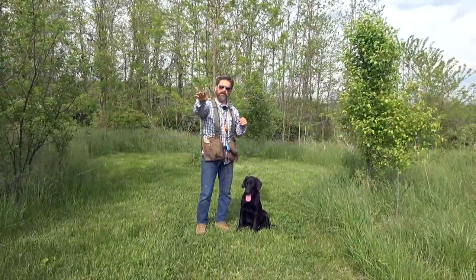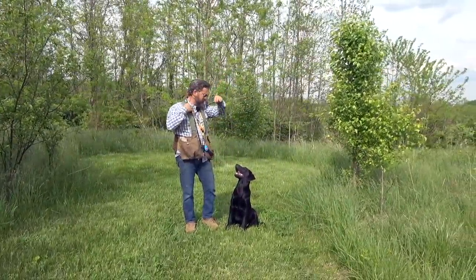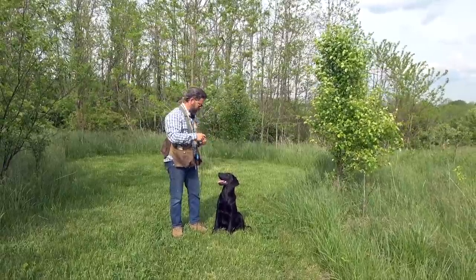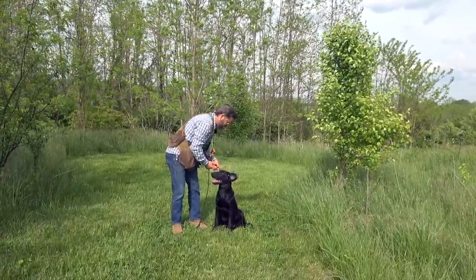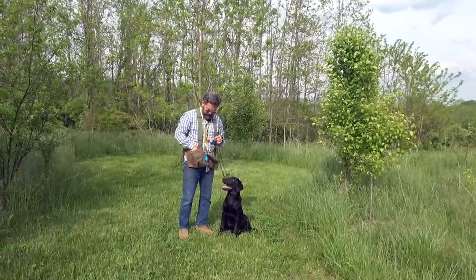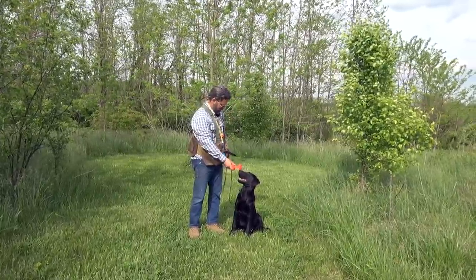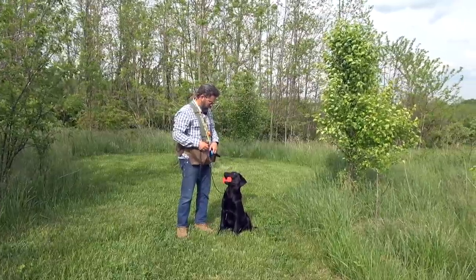All right, so we've knocked out our work up at the kennel and we're back here in the backfield. And for the most part here, what we're gonna do is some very fun stuff, some scent discrimination exercises. But first, I'm gonna knock out just a little bit of fetch and hold, right? So I'm gonna ask him to take this. Hey, fetch it up. Good boy.